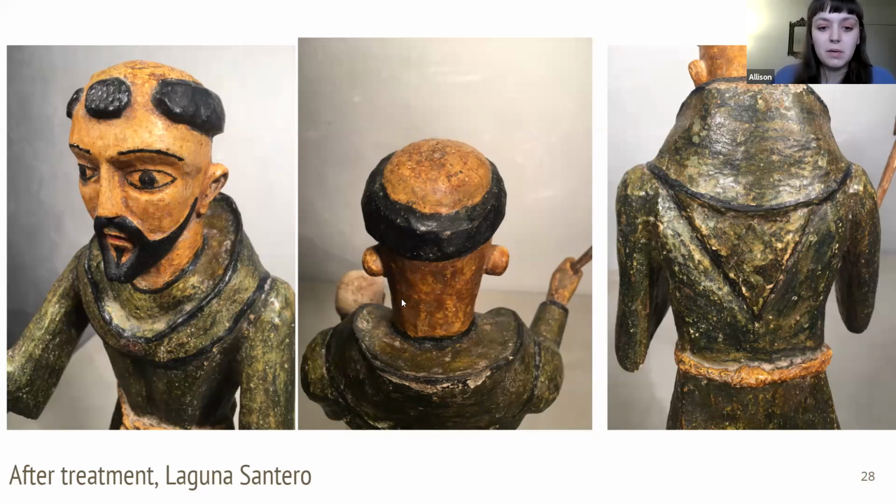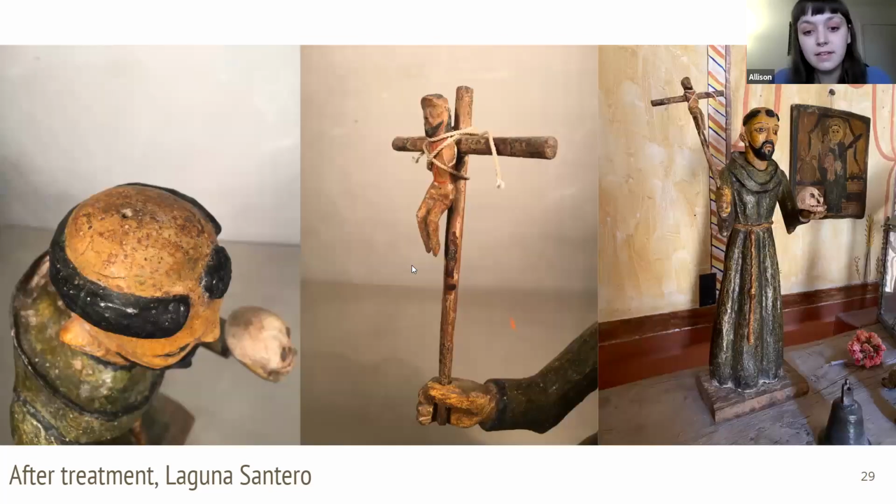Yeah, he was definitely not the problem child of the group. I feel like the problem child was either San Antonio or the Christ on the crucifix. They had some surprises up their sleeves. So this was the other Bulto that had, here's some more cloth around his neck. Yeah, let me see. Oh yeah, you can definitely see that up here. And somebody had actually painted on the fabric. So this has definitely gotten a new coat of paint.